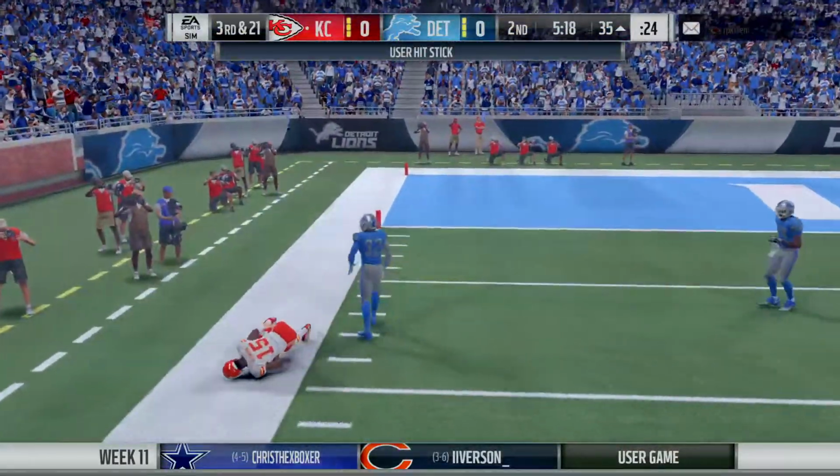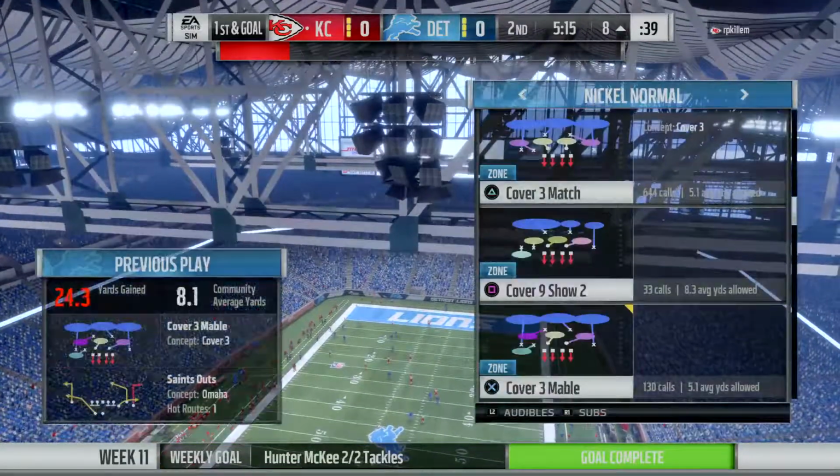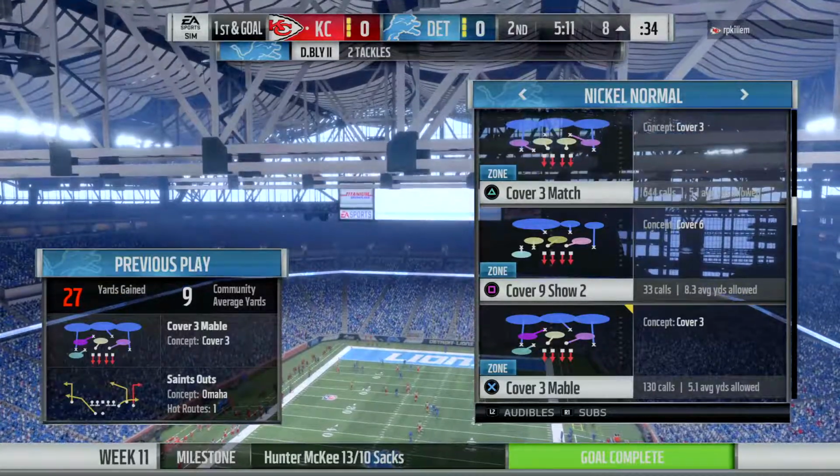And Robinson with a big catch. A big hit. Knocked down sideways. They're able to convert on third down, and that sets up a 1st and goal.